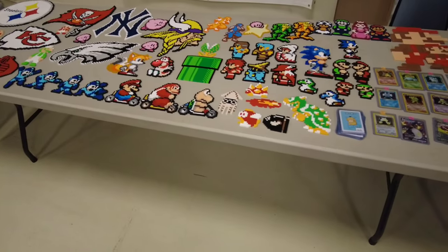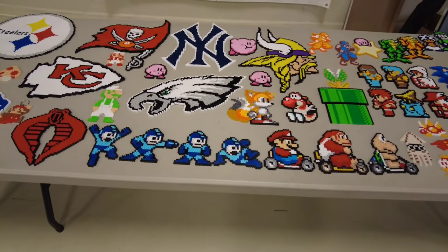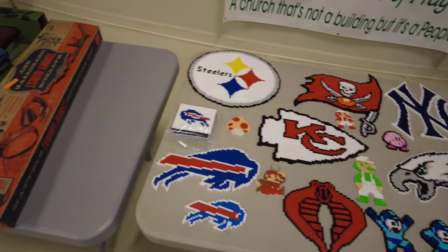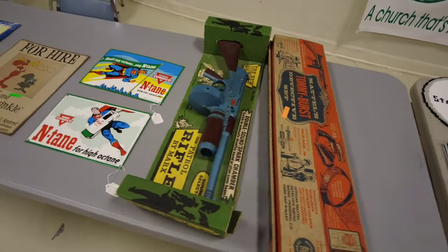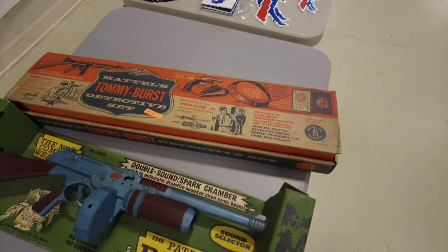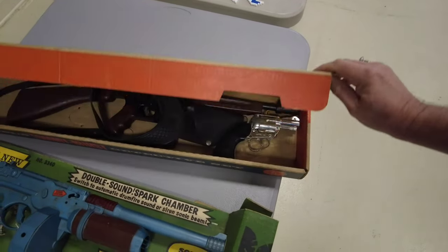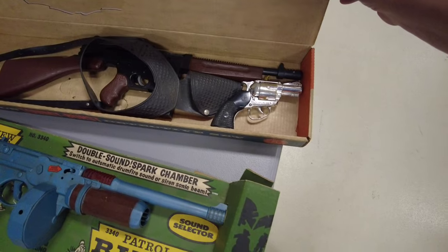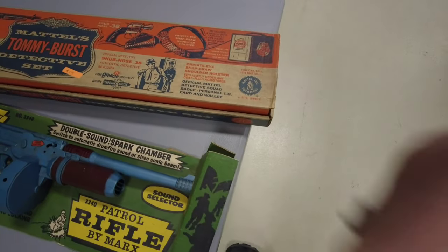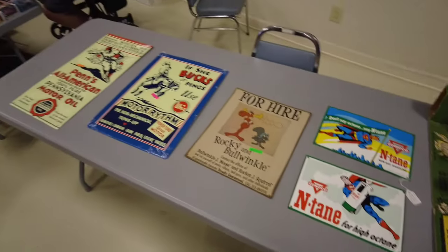Yeah, you got Nintendo stuff here, like these figures you put on the wall or in your office or in your game room. You also got different NFL teams here. That's pretty neat. And check out these vintage guns right here. That old machine gun. I think I used to have something like that eons ago. Mattel's Tommy Burst right there. That's neat. Let's open that up, see what the box looks like. $375 for him. Oh, wow. Looks like it comes with a revolver, too. That's pretty cool. I mean, that box is in great shape. Very nice. But yeah, we're going to look around.